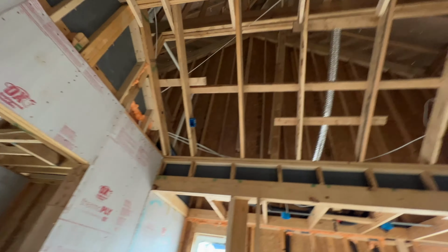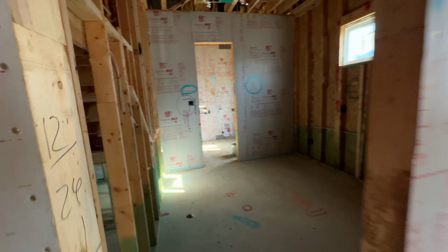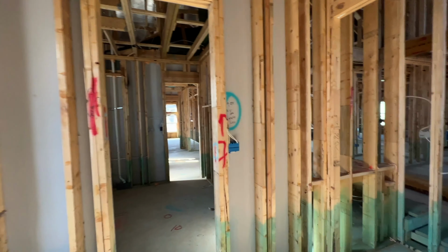Even in the master bath, we've got a cathedral ceiling. I mean, how cool is that? Big closet, got a window in here, and then we've got the utility room right off the master closet. And so you can see we're in the utility room, then you got a master closet, master bath, master bedroom. That's a deep house. And then coming back out, we're here.